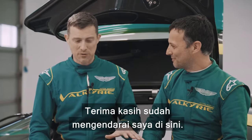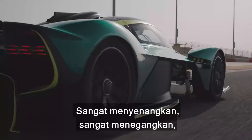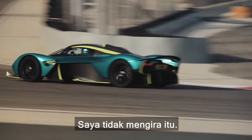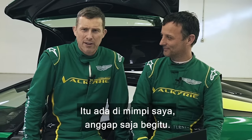Anyway, thank you very much for taking me out in it. Absolutely amazing. This car, oh my God, it's blown my mind. It's just so exhilarating, so intense, yet also quite easy to drive. I didn't think it would be. Yeah, I would definitely add this to my collection. It's in my dream garage, let's just say that.